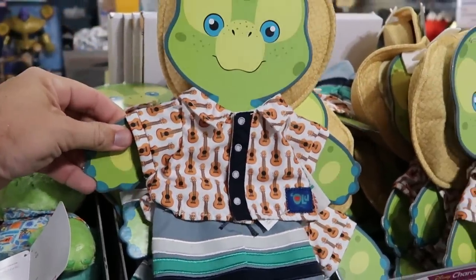$13 from $27. I had such a fun time today hanging out here at the Disney Character Warehouse on International Drive. Again, this is the location very close to Universal Studios. You can have an awesome Universal day literally just a few minutes away, probably less than 10 minutes.